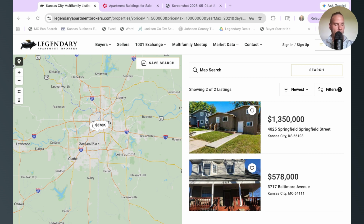So right now I've got my website pulled up, which is legendaryapartmentbrokers.com. MLS drives all of this data into this page here. There are 72 listings out there that are $500,000 plus, built before 2021. 57 are available, 15 are under contract. So 57 are $500,000 plus just in the 7 counties of Kansas City. And we've got 2 new ones that are out there. I'll cover those here in a second. So that's a healthy market. We've got plenty out there to get.